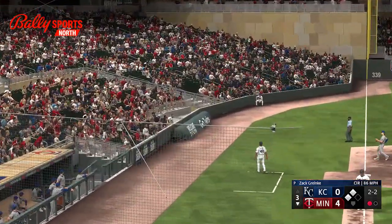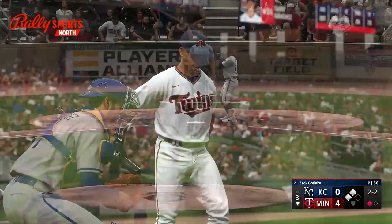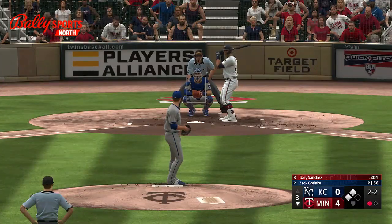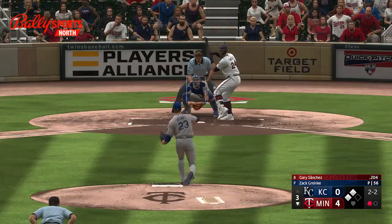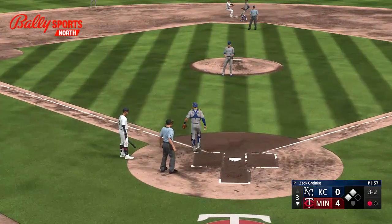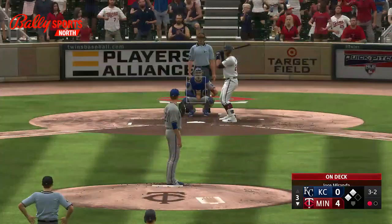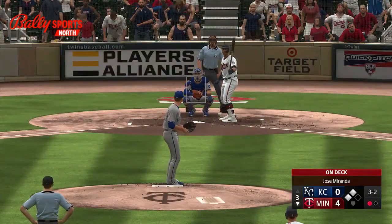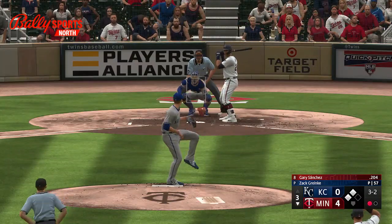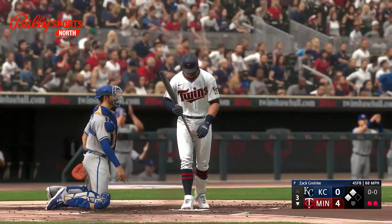Stays alive. Don't think you want to throw him that pitch again. He hammered it. Next time, he'll make it fair. In the dirt. And an excellent job keeping it right there. The pitch. Got him looking. Now two out.